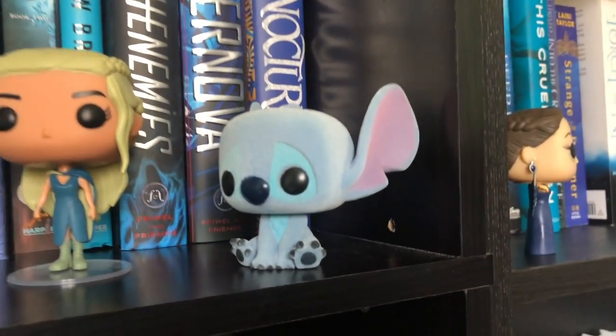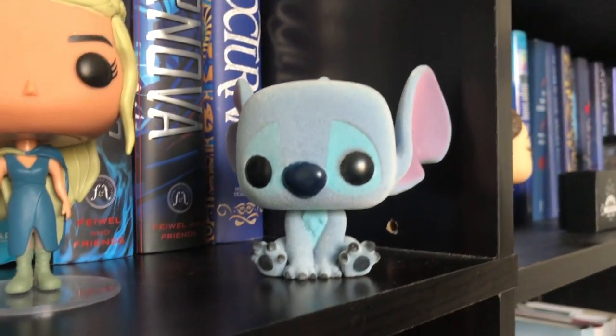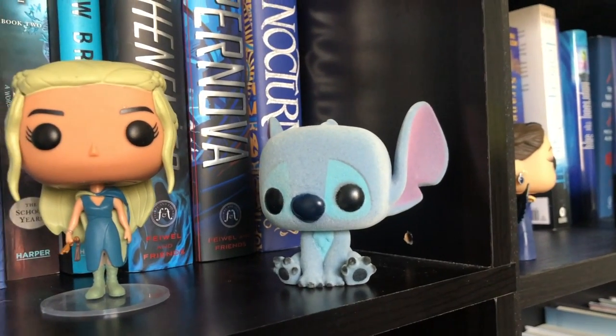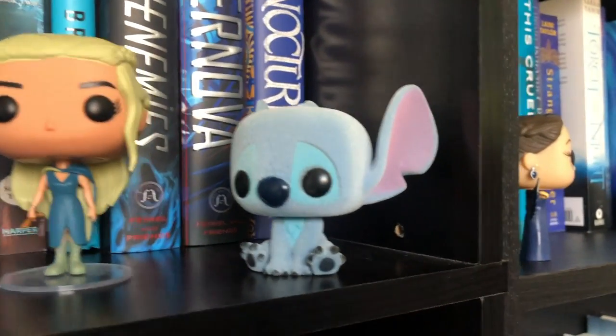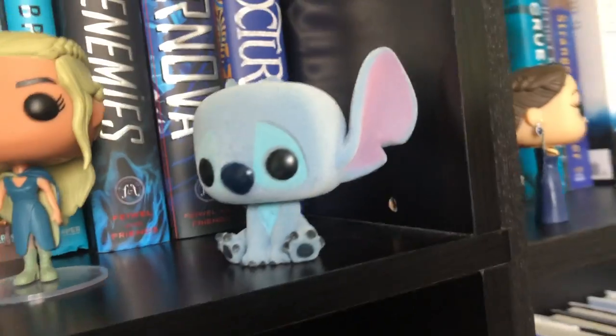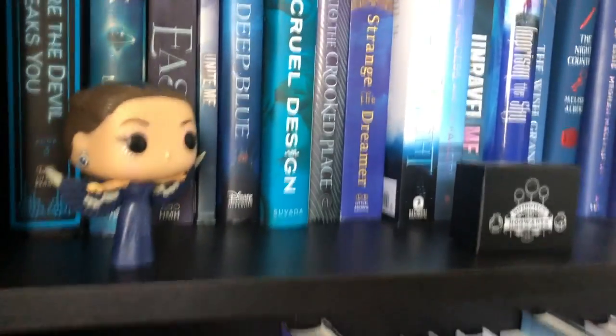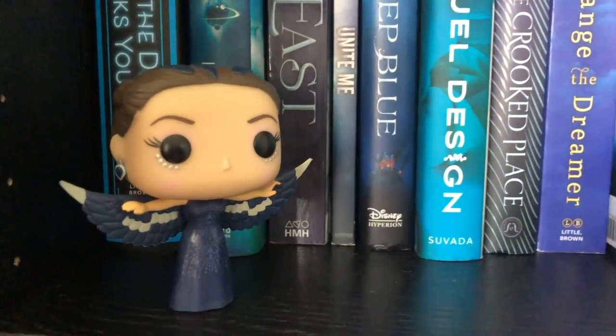And then I have a Stitch, which I don't know if you can tell from the video, but he's actually fuzzy. He's not the matte, normal kind of Funko. He's like a little fuzzy Stitch, and I loved that. I thought it was super cute and adorable. And the last Funko I have in the blues is Katniss in her Mockingjay outfit.